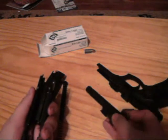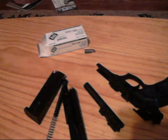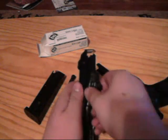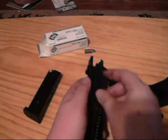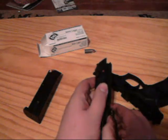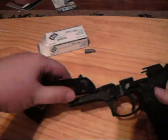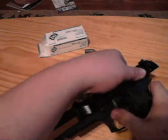like so. It's a fairly easy way to take apart the gun, field strip, clean it. It's one of the easiest ways I've seen a gun break apart. So let me go ahead and put it back together for you. And that's ready to go.